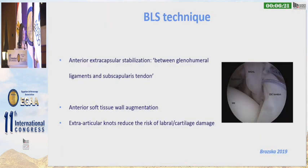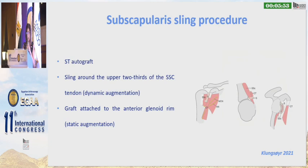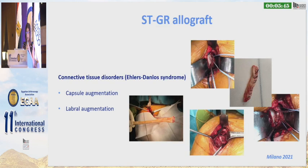And then, for the rest of the world, the BLS technique, an anterior extracapsular stabilization between the glenohumeral ligament and subscapularis tendon, described by Roman Broska a few years ago. And then the most famous, the Latarjet destabilization. So you can use the biceps by detaching it from the proximal part and just keeping the conjoint tendon, but also reconstruct the labrum by using the proximal part of the biceps. Another recent procedure is the subscapularis link procedure, using a semitendinosus autograft once again.